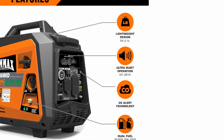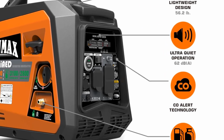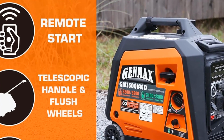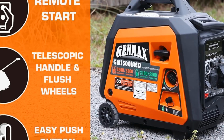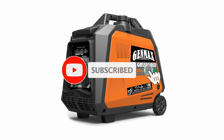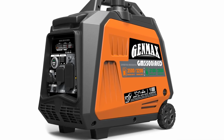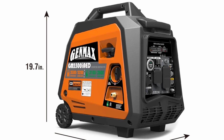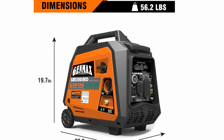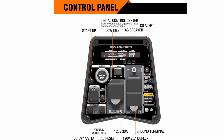Produces 3,500 watts peak and 3,200 watts running power. Runs on gasoline or propane for flexibility. 3,500 watts using gasoline or 3,100 watts with propane. Convenient initiation of power supply. Noise level of only 62 dBA at 25% load. EPA compliant, with an automatic CO detector for shutdown in unsafe conditions. Dimensions of 19.7 × 20.9 × 12.2 and weighs 56.2 pounds. Limited running wattage on propane compared to gasoline.